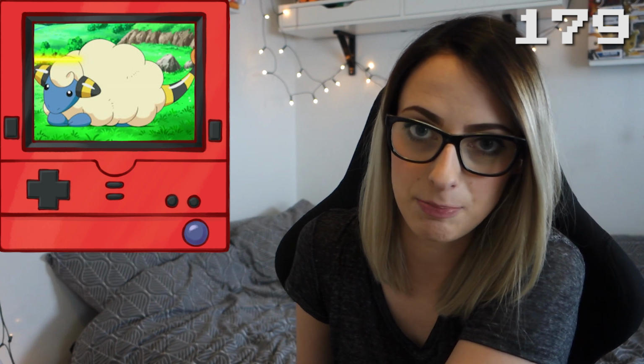Last week we ended with Xatu, and today we're starting with Mareep, and Mareep is one of my favorite evolution lines in Johto, maybe in the whole series. I think this is a great evolution line, but let's just start with number 179. Mareep. Mareep is a cute little sheep Pokemon, and it is the most adorable thing I have ever seen in the world of Pokemon. It looks like a sheep, but it has a really cool tail with a ball on the end.